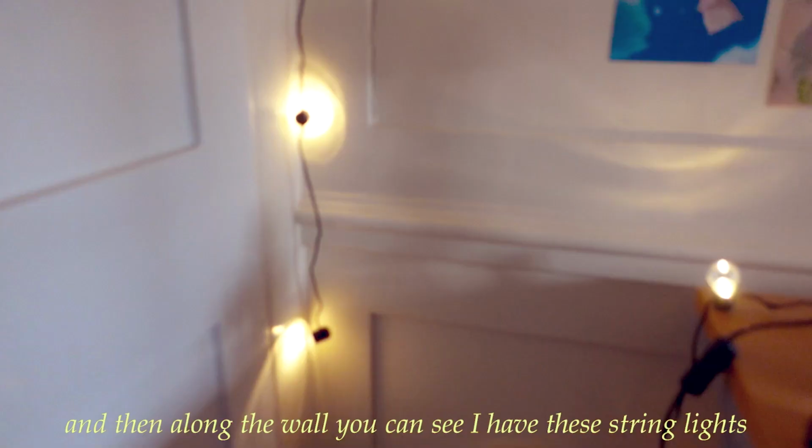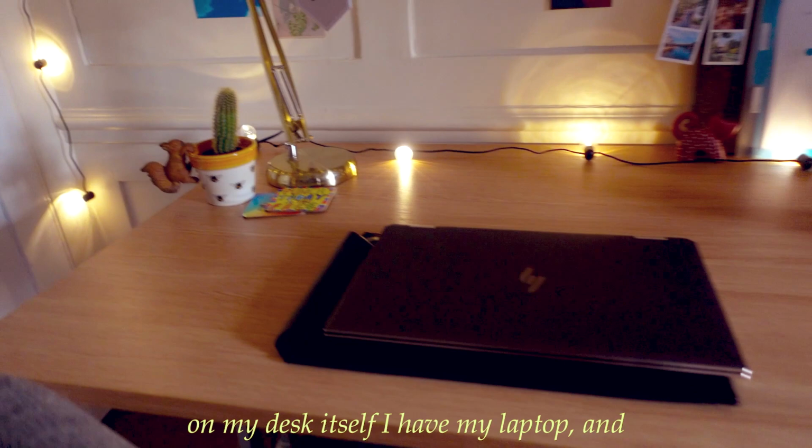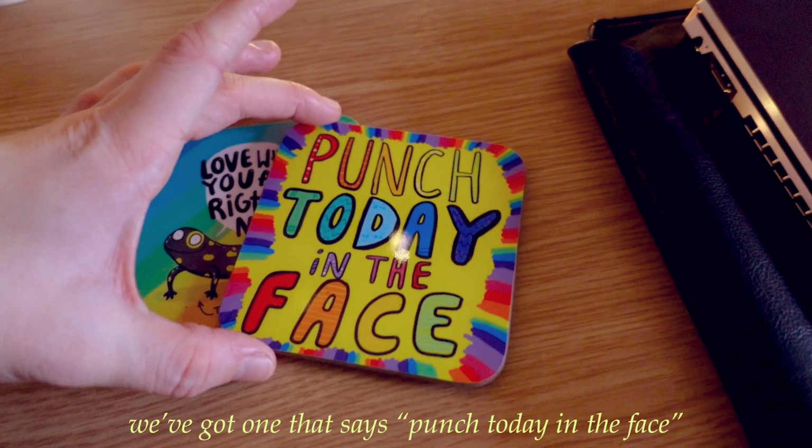And then along the wall, you can see I have these string lights, which I actually got in Germany. They fit very well above my desk. On my desk itself, I have my laptop and more funky coasters. We've got one that says punch today in the face, and then we've got one that says love who you are right now. It's the salamander of self-worth.